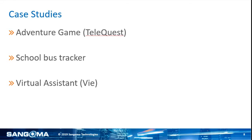Finally, I'd like to talk a bit about a few applications we've seen in the past to give you an idea of what the system is capable of. Up first is actually an entry that we saw in the most recent TADHack Mini in Orlando. It was an adventure game called TeleQuest.